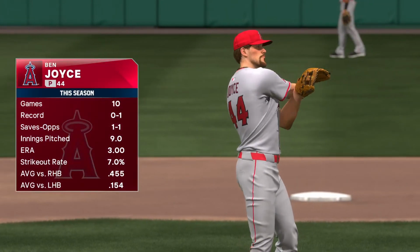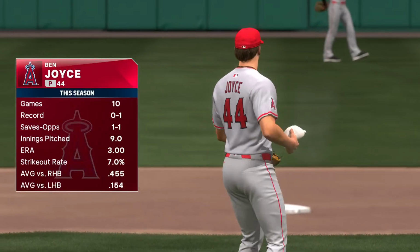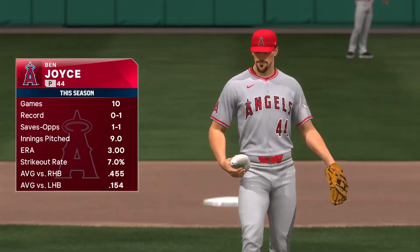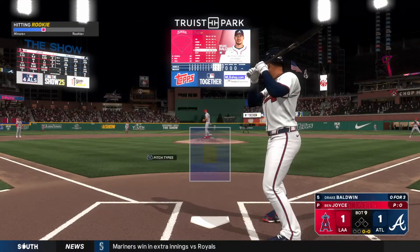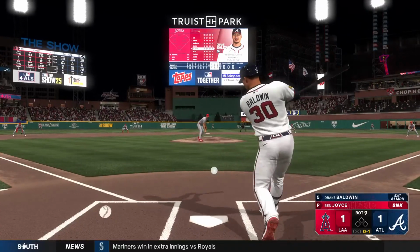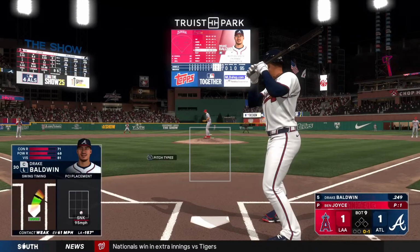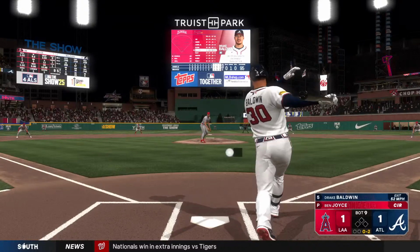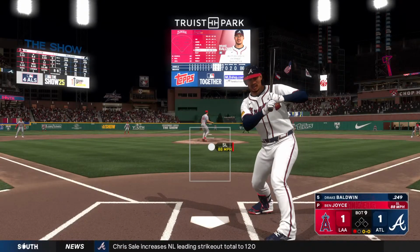Back now, and on the mound, the closer, Ben Joyce. He has a great slider with tons of movement. Ben Joyce. And now the catcher comes up to him. Drake Baldwin. 0 for 3 with 2 strikeouts and a flyout. And that's fouled off. Goes down looking.